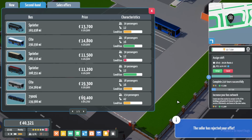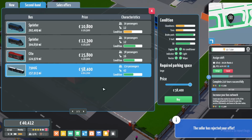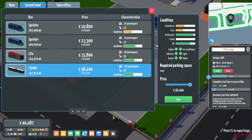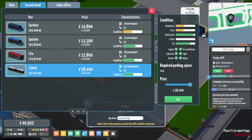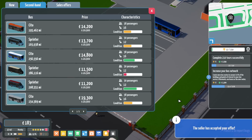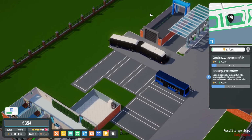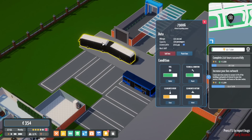Yeah, of course they rejected my offer. Of course they did. What about lowballing? Going back to lowballing this one. Oh, hang on, I've got to assign a bus here, guys. There we go. Lowballing that. No! No freaking way. They just accepted my offer. They've just accepted my offer on a second-hand bus, and I've literally lowballed that so bad.